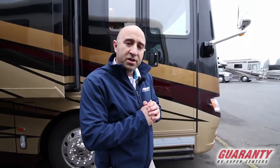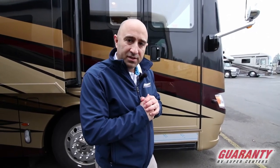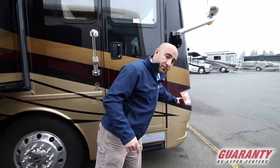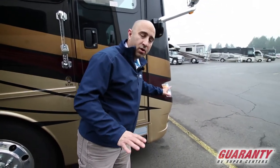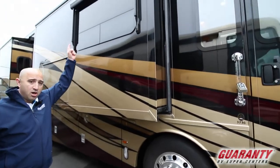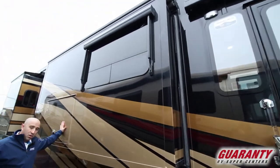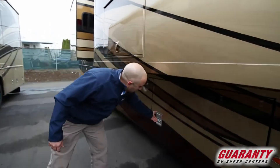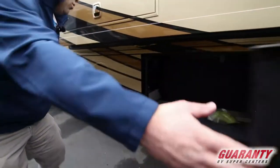Right, so on the exterior of this brand new 3736 Dutch Star, first things first, safety is number one. Newmar does, of course, have side view cameras as they would on all Dutch Stars. As we work our way around, you're going to have a big Girard awning up top. You've got a 40-inch Sony TV behind here with a Bose soundbar. And then let's start talking about storage.